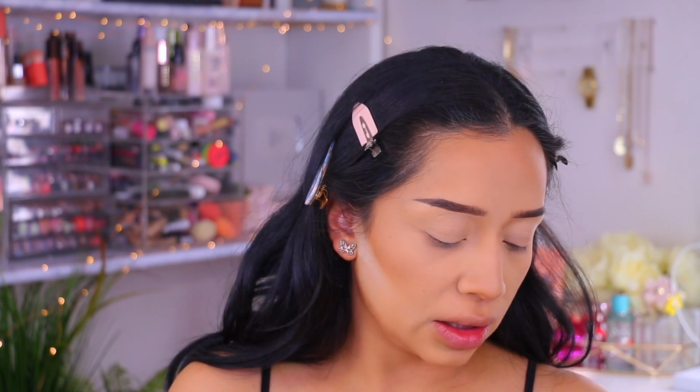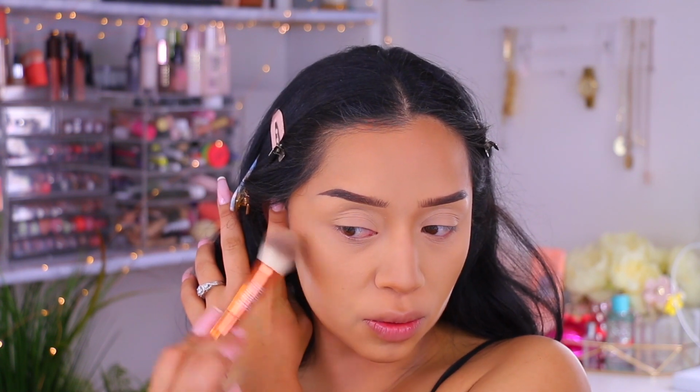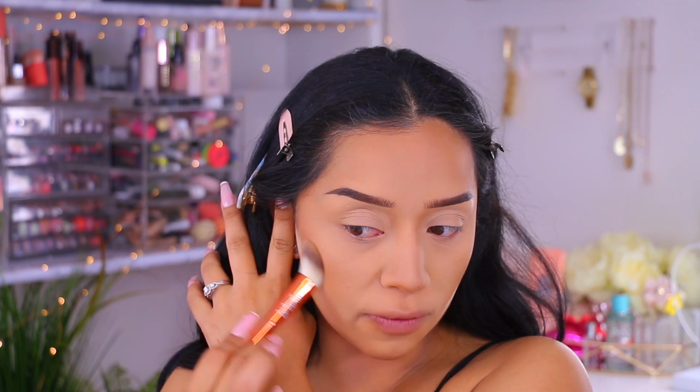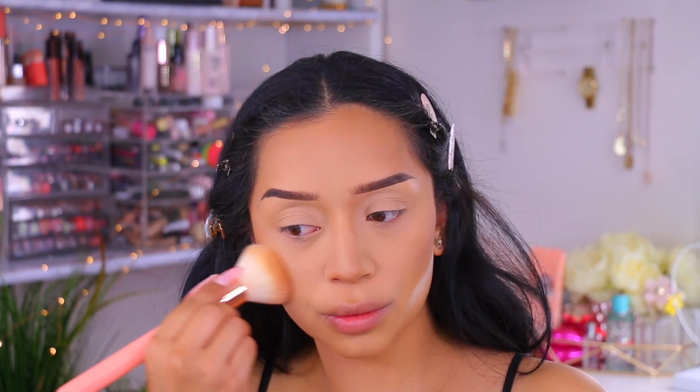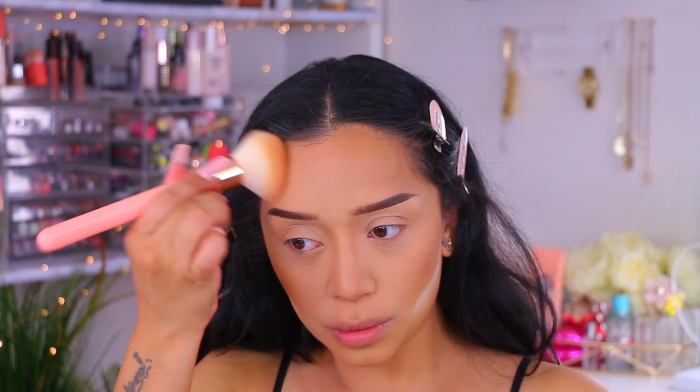Brows are done. I've also dusted off a little bit of the powder off of the skin. I am going to go in and contour first. I'm going to do a little bit of actual contouring with a warm tone or cool tone color, just so I can really make my cheekbones look snatched. So I'm going to go in with my Kat Von D contour palette. This is so old. And I'm going to take a little bit right here. Just really emphasizing that. Now I'm going to go in with my absolute favorite bronzer that I've just been loving for a few months now, which is the MAC Give Me Sun.